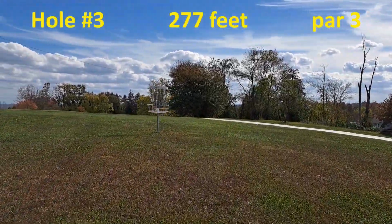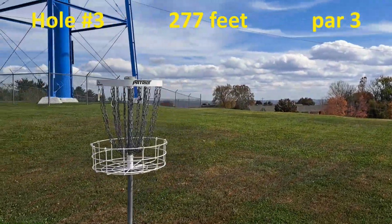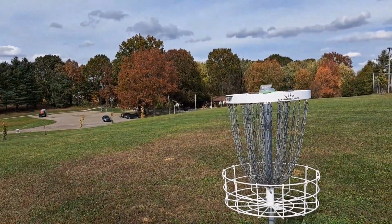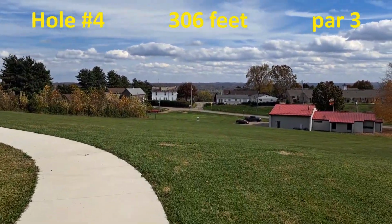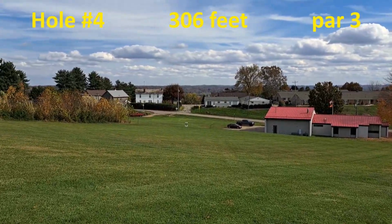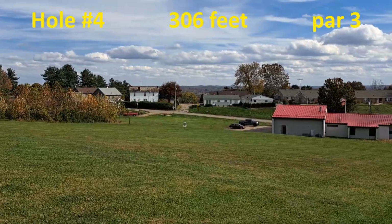I captured this video on Thursday, October the 26th, and it was a beautiful fall day with temperatures in the low 70s when I came here. Also, the grass seemed to be really recently mowed, and the park seemed to be very well maintained when I came here. The fourth hole is the most downhill hole on this course, but it is another completely open hole.